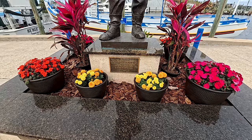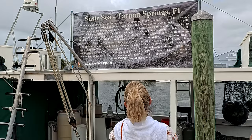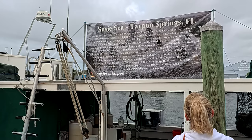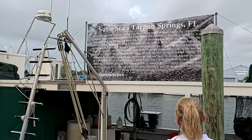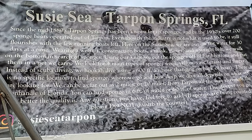In memory of the spongers of Tarpon Springs. Yeah, that's pretty cool. Statue. Saying that since the 1880s, Tarpon Springs has been known for its sponges, and by the 1930s, over 200 sponge boats operated out of Tarpon. That's pretty cool. So here's some more information. I'm not sure if you can actually read that, but you're more than welcome to try.